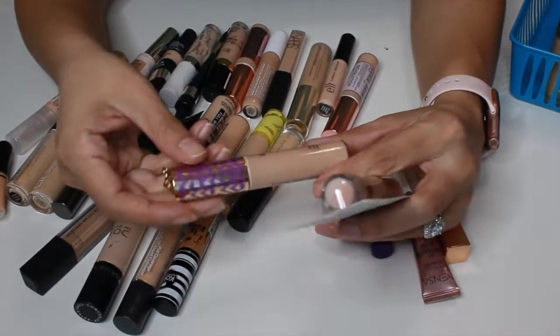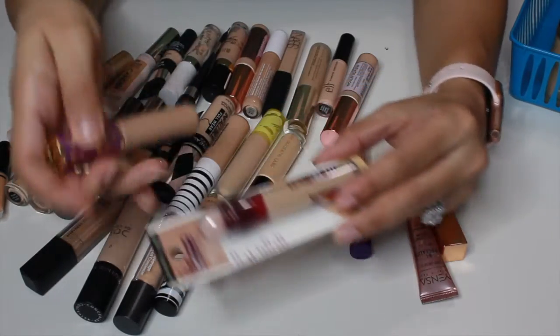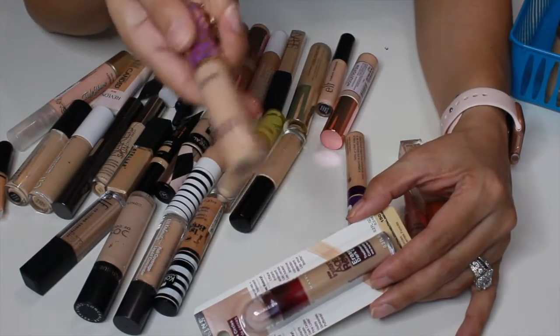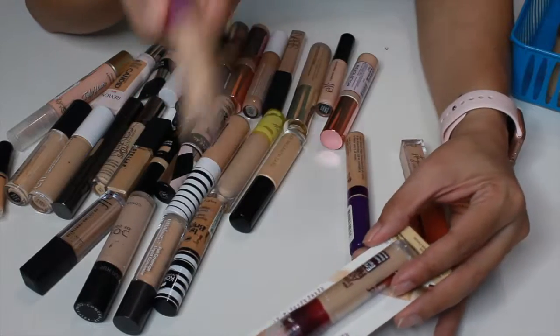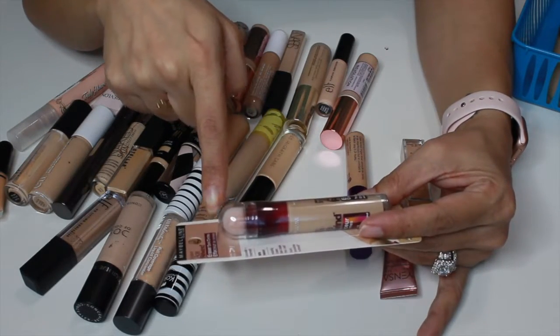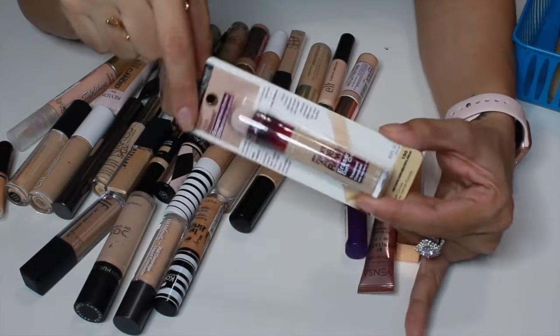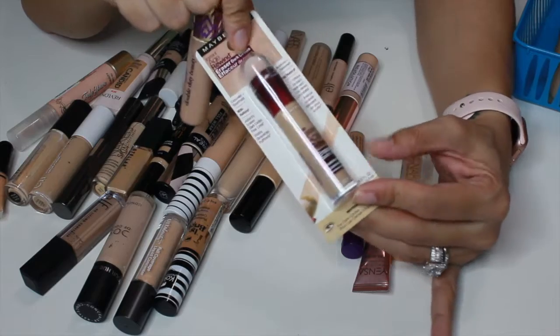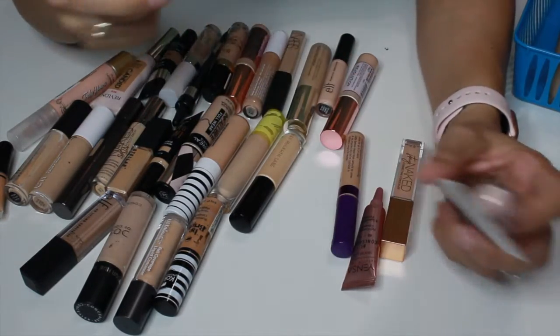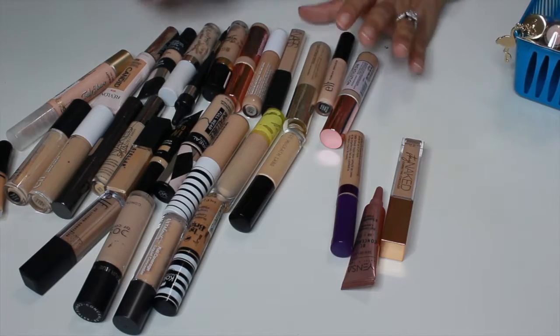These are brand new. This is the Tarte Shape Tape. The shade is light medium. I used up a whole one of these last year, and I do like it. I have this as a backup, so I will be reaching for that. And then Maybelline Age Rewind, the eraser, this is the neutralizer. I love this guy. This is another concealer that I had completely panned before, and I really like that one, so I'm gonna keep that one.